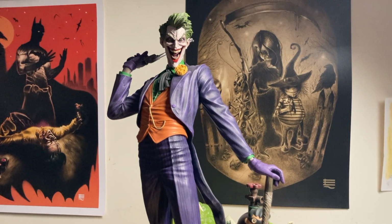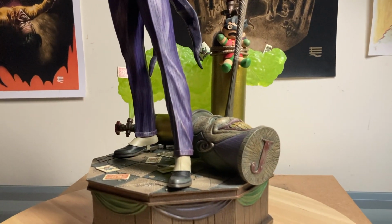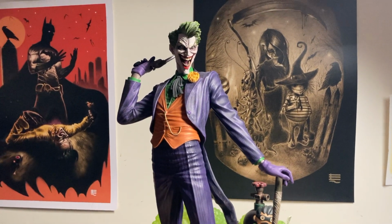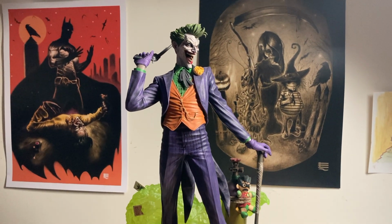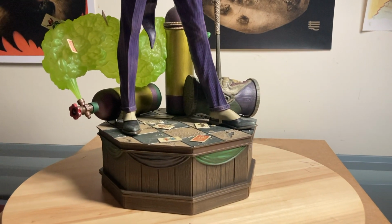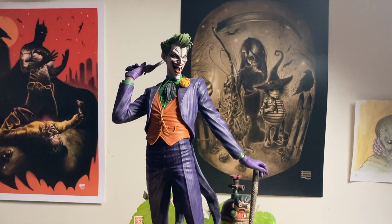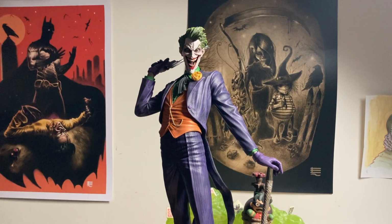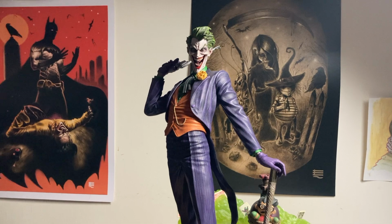To me, this is the ultimate Joker. This classic, energetic, superbly dynamic piece. I'm just really, really happy to have this in the collection, and I highly recommend. They're long sold out now, but if you can get this piece still, especially the exclusive, get it. No doubt you need this piece, especially if you're a Bat fan.